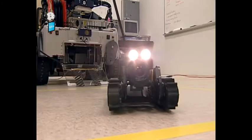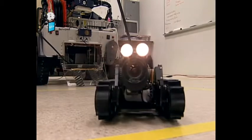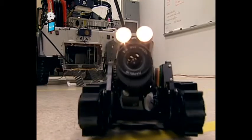We expect it to be about 5 to 6 years before we see this into real applications. The major holdup is the fact that the hardware isn't there. Making the hardware rugged enough to be able to go into these very hostile environments, where there's mud and water and a lot of rubble, is pretty difficult. Will marsupial robots be the lifesavers of the future?